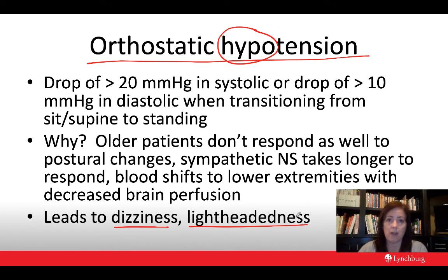So not great, especially if you have someone who just came out of surgery, so you might want them to sit for just a few minutes until they stand up because they'd be at risk for falling if they stand up too quickly. This may also be why if you have grandparents who stand up too quickly and they go, whoa, I stood up too fast, it makes my head dizzy. This is what it is, orthostatic hypotension.